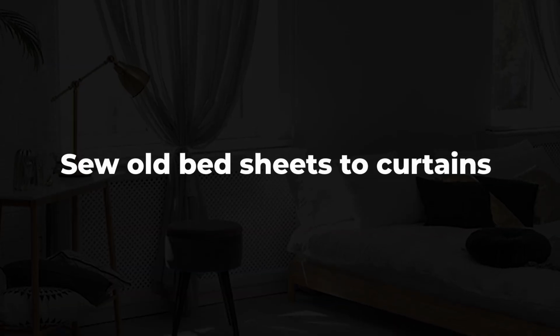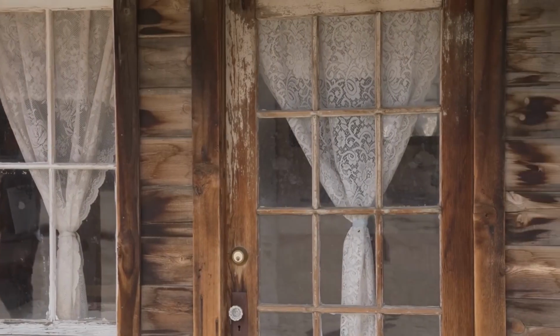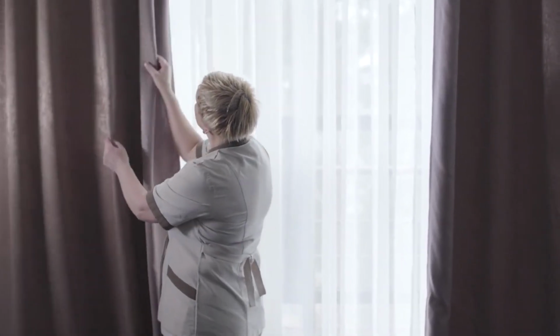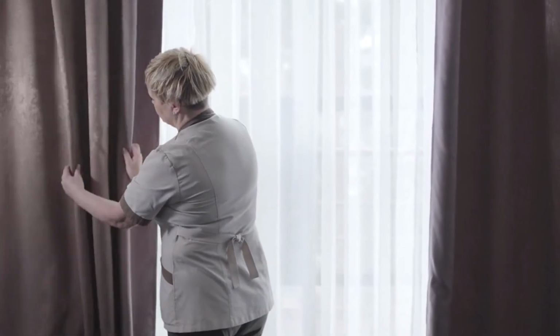Sew old bed sheets into curtains. From an old bed sheet became curtains that gently undulated in the summer wind. Grandma sewed a simple tunnel, pushed the rod through, and hung them up. No store-bought would have more charm than this fabric with its stories and faded patterns.